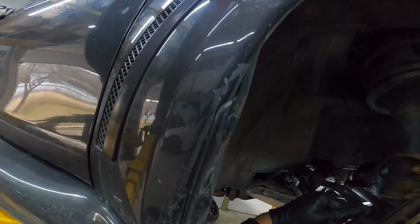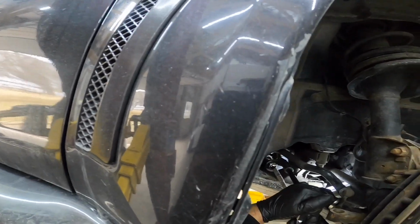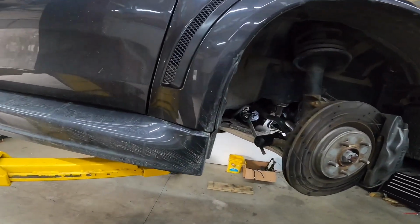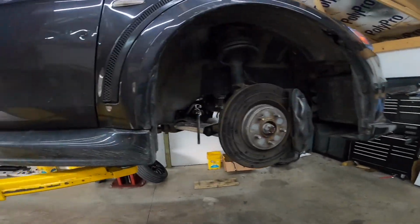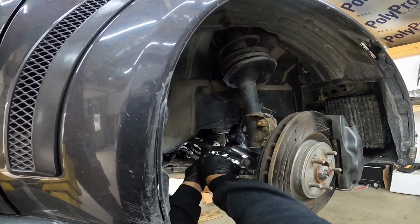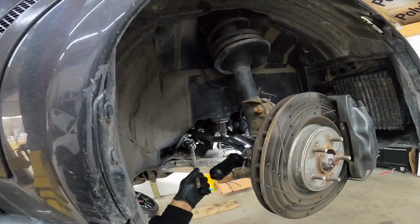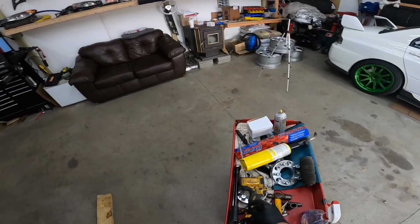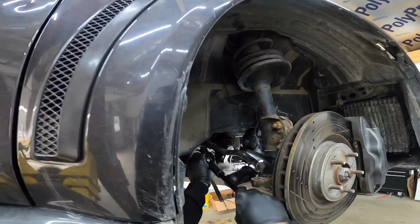I think I actually got it. Yep, I got it. So they're not on super duper tight or anything like that. There's some cars that have a collar that you can use, specifically for not allowing these things to come off. But mine looks like it came off pretty easy. Well, somewhat easy. It's just kind of gummed up, so I need another turn or two. I don't need my 3/4 inch because it should be hand tight.